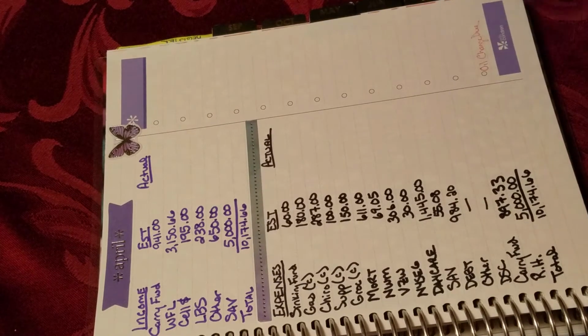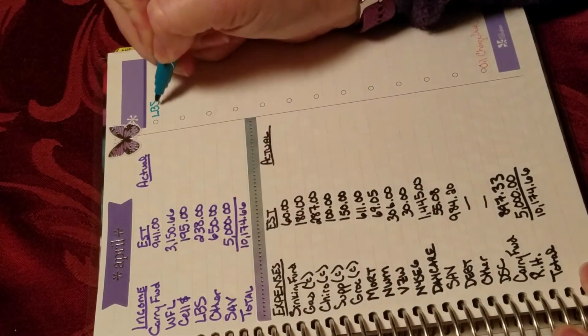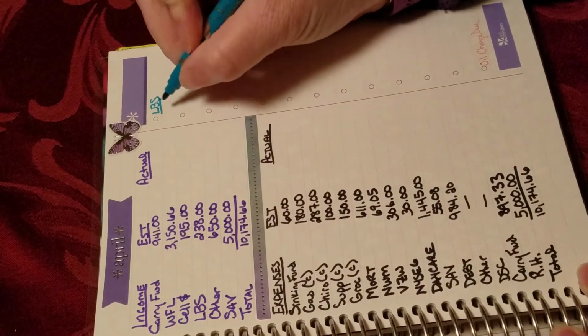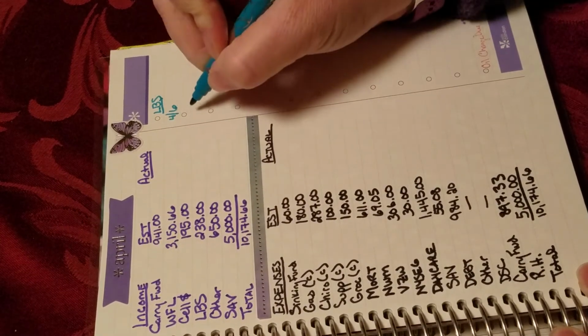So I'm going to set up my sidebar with how I like to track various items. So I like to track when my flex reimbursement comes in. So it comes in, gets paid on Fridays. So we have 4 Fridays in the month of April.